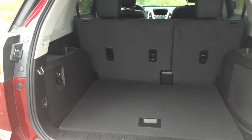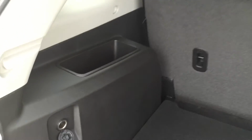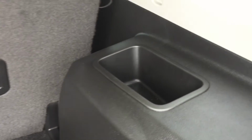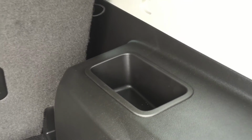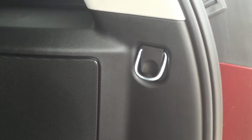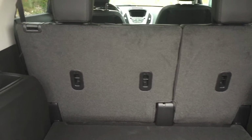And taking a look inside here, there is plenty of storage room. There are also two little spaces, one on the left-hand side and one on the right-hand side. So these are very nice to keep some smaller items separate from the rest of the cargo back here. There is also an auxiliary power outlet back here and hooks on the left and right-hand side of the trunk, which makes it very easy to attach a net or rope to keep things in place back here. Make sure nothing's moving around too much.